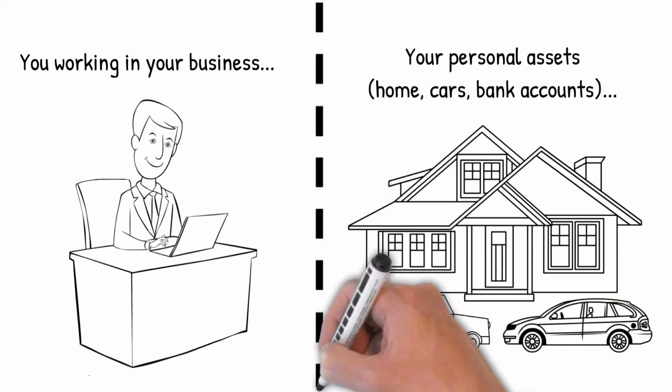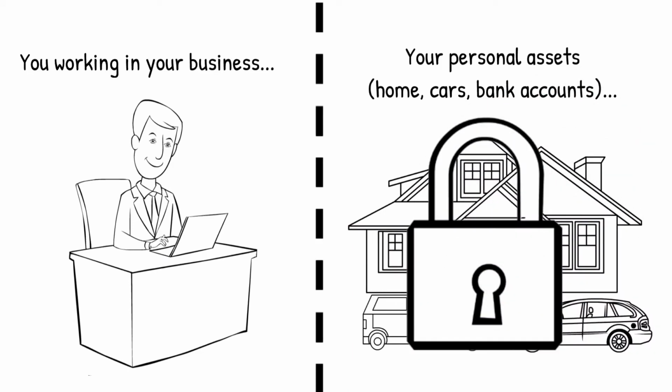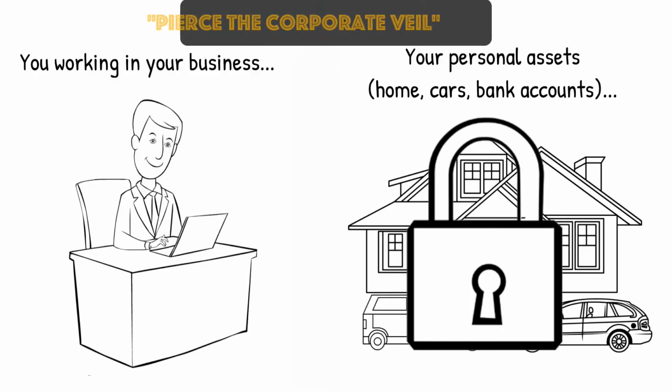So in the unfortunate case that you were to get sued by somebody, if you have a legit LLC and there's no cracks in your LLC, they're only going to be able to go after your business assets and not your personal home, your personal car, your personal bank accounts. But where there's an issue with an LLC is if it's not set up correctly or not maintained properly. What it's called is piercing the corporate veil. That's what the attorney suing you is going to try to do. They're going to try to find a crack in your LLC and pierce the corporate veil.